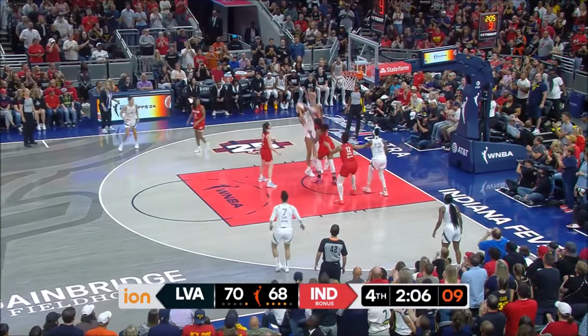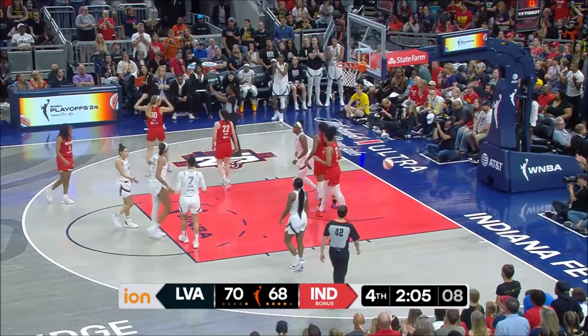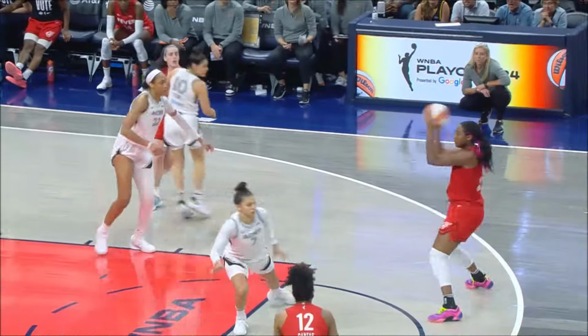Wilson, the shot fake, driving on Boston. Wilson will go back to the free throw line. They look the direction of the two-time MVP, soon to be 3, Boston, with a huge bucket here to pull Indiana within 2.